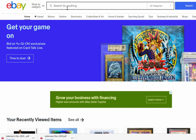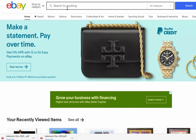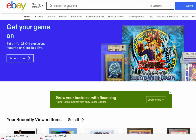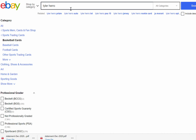We bought the card. If everybody remembers, it was the Optic base Tyler Herro. I thought it was undervalued, bought it for $8 plus $2 shipping for exactly $10, our initial startup. And unfortunately, it really hasn't moved. Kind of show you here.